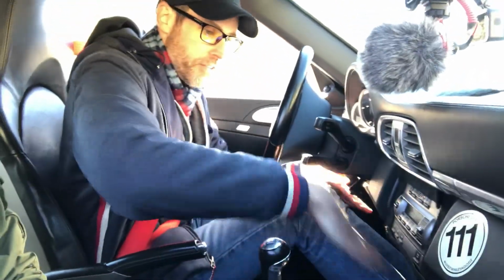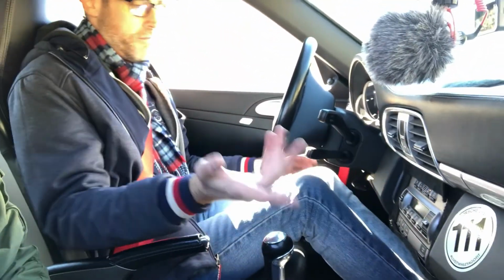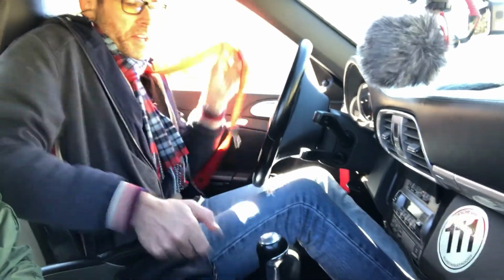So then we have, this is like a 911. Yeah. The fit and finish is shitty. It's like a race car. I never really cared about that one.